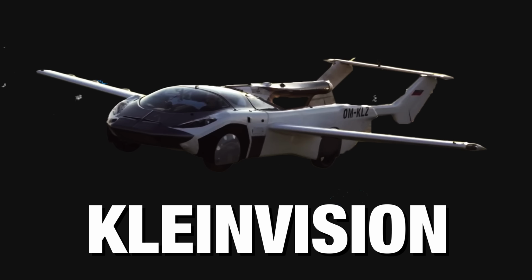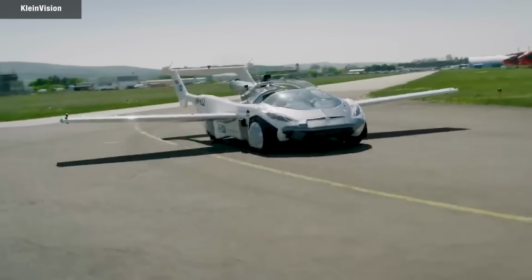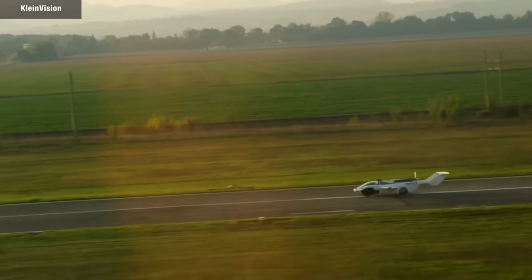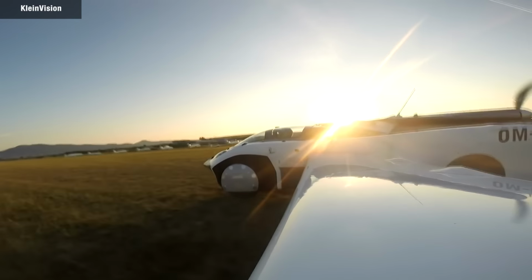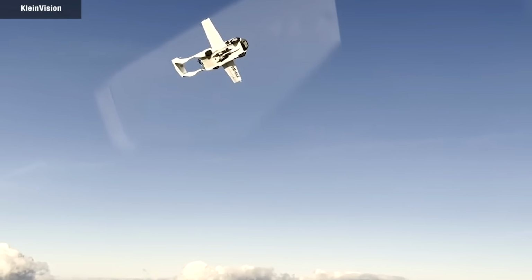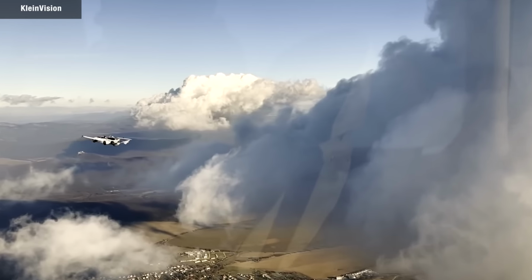What happens when you take a BMW engine and put it into a car plane? Well, you get the Klein Vision Aircar, a Slovakian flying car now on its 5th working 2-seater concept. With a click of a button, it transforms from car to plane in under 3 minutes.